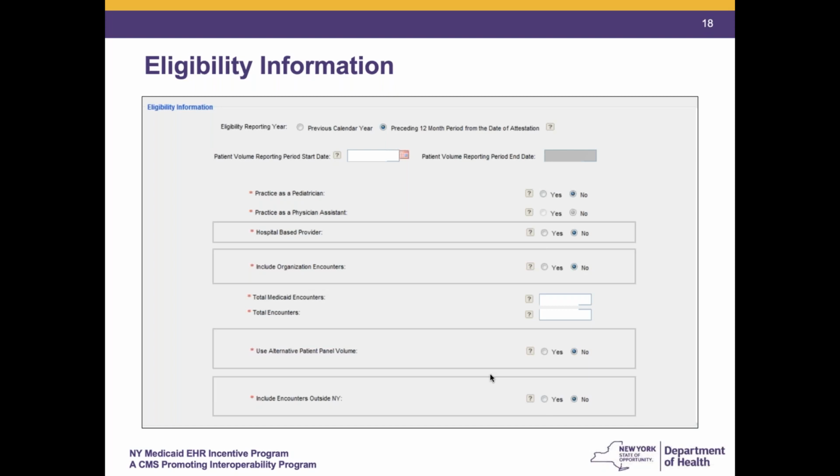Include organization encounters. If you want to use the group aggregate method, answer yes. After selecting yes, a field will display where you must enter the organization NPI. Using the group aggregate method means that all group members must attest to the same MPV data. If you do not want to use individual patient volume, answer no to include organization encounters. See our frequently asked questions on our website for more details.